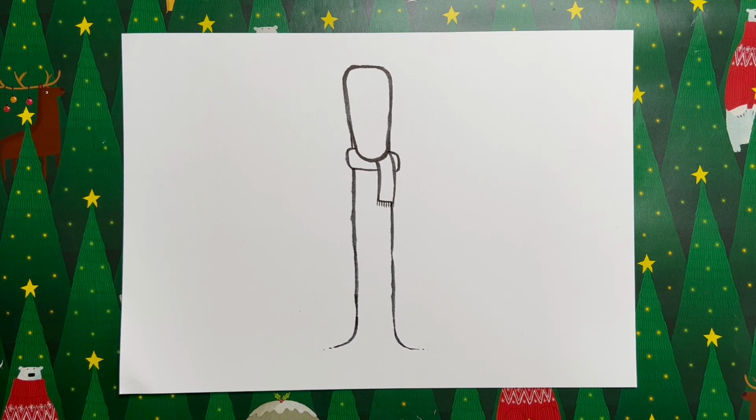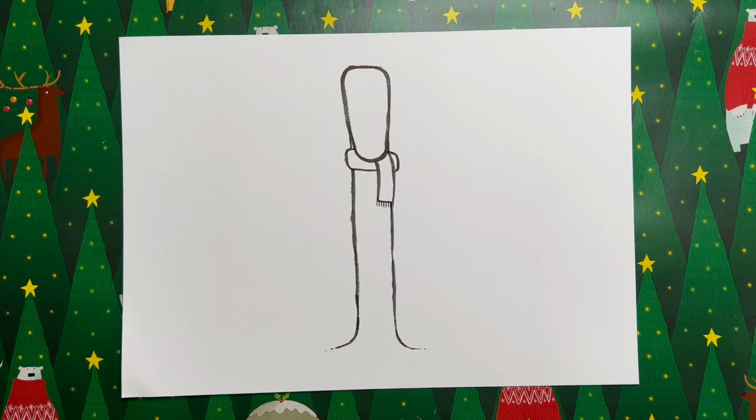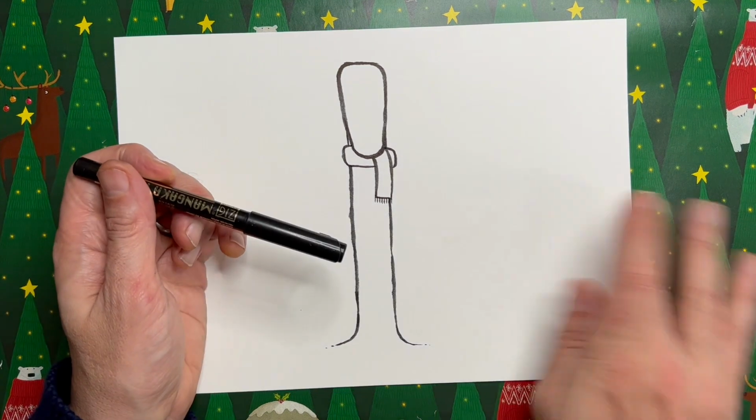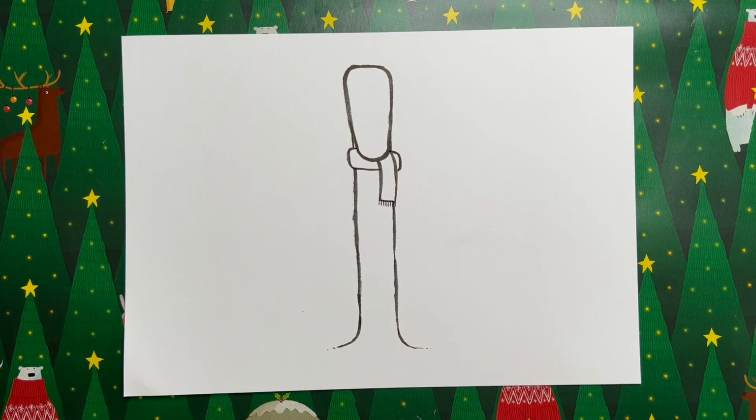I think this might be quite a hard thing to make in real life. I don't know if it's snowing where you are, but if it is, you could go out and try to make one from actual snow. That might be quite a fun thing to do. Okay, I'm going to switch to my thinner pen now. This one here, my little Kuretake, and I'm going to start adding in some detail now.